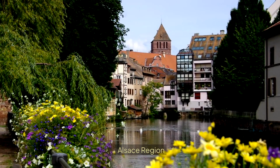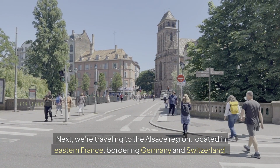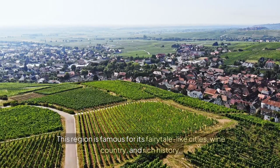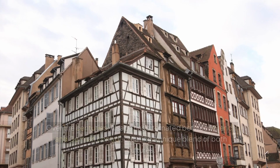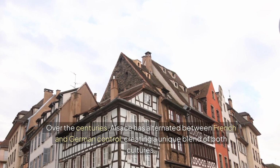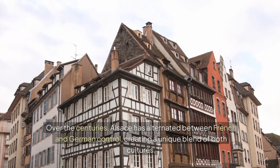Alsace region. Next, we're traveling to the Alsace region, located in eastern France, bordering Germany and Switzerland. This region is famous for its fairy tale-like cities, wine country, and rich history. Over the centuries, Alsace has alternated between French and German control, creating a unique blend of both cultures.